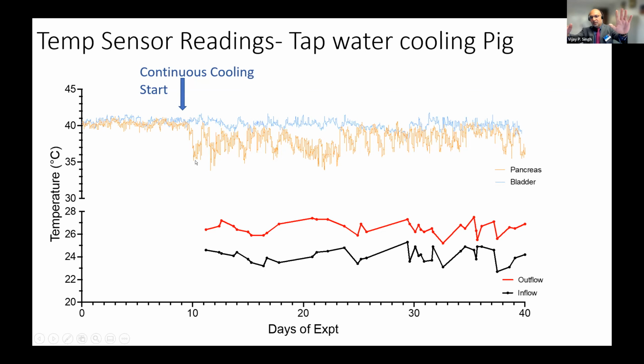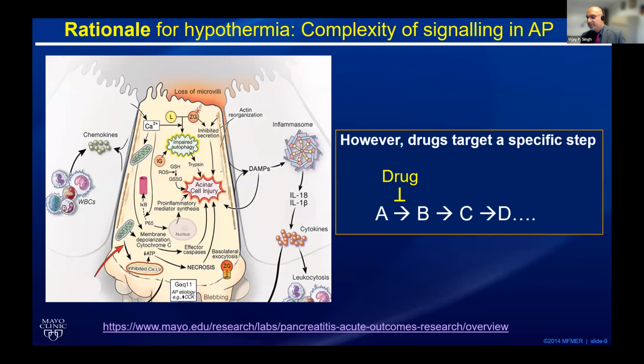And this is the pig on all fours. Gravity is holding the balloon away from the pancreas. Despite that, we see a fairly good drop in pancreatic temperatures from about 40 degrees to sometimes touching 35. It cycles back when they eat more, and insulation comes between the balloon and the stomach. It goes back up and then comes down, and you see this periodic sawtooth appearance. And they can tolerate the device well for a whole month after cooling. So feasibility seems fairly good.